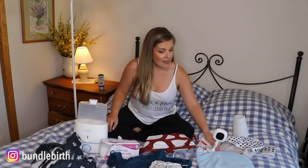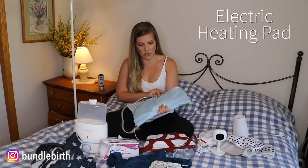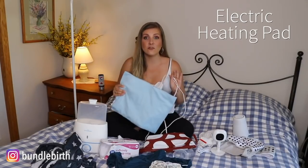And so that would actually be an electric heating pad. This one's probably from Amazon or Target or somewhere, just a generic heating pad. I'll have a couple options in my Amazon list or link down below, but this is for the postpartum cramping, because it is super normal that when you breastfeed and as you're recovering, especially the more babies that you have, you will have some uterine cramping, kind of like menstrual cramps, and they can be pretty intense.